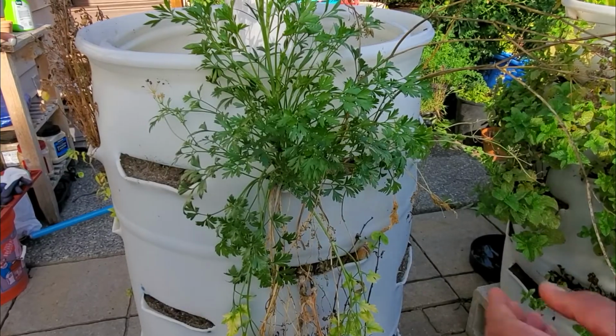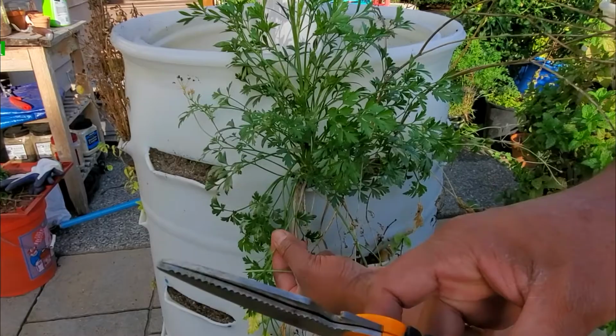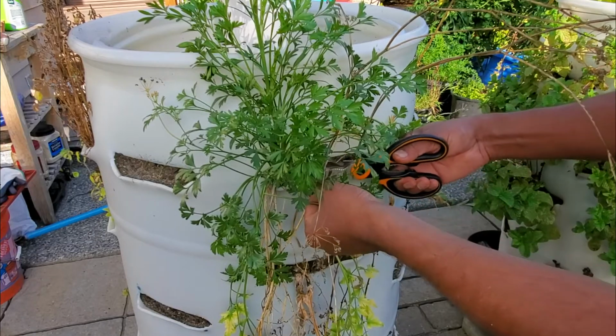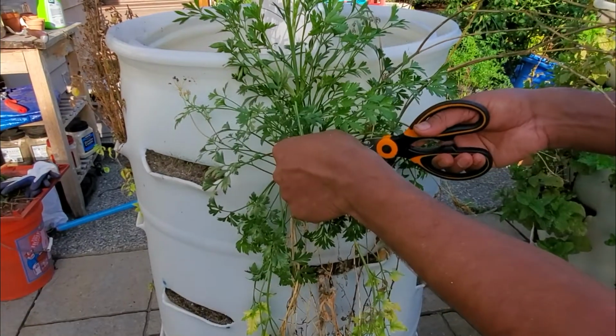The goal for any herb harvest is to tell your plant that I want more growth. How do you do so? It's very simple. Clip the branches and allow the suckers around the branches to grow back, and that way the plant will grow thick and bushy.